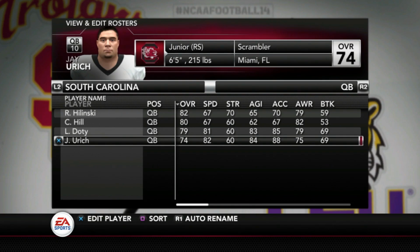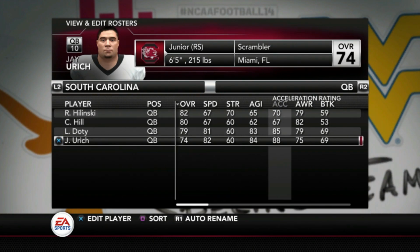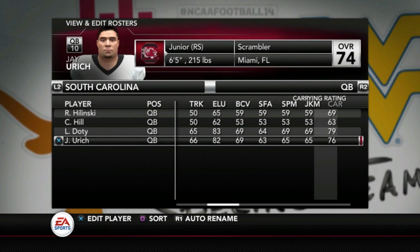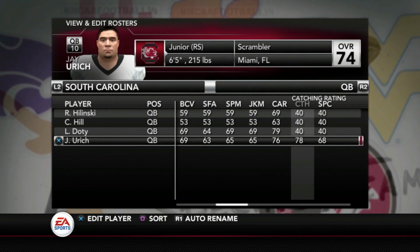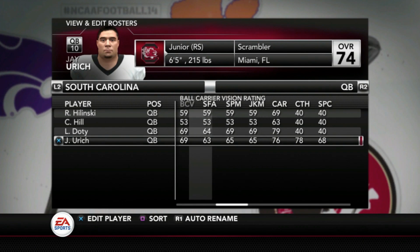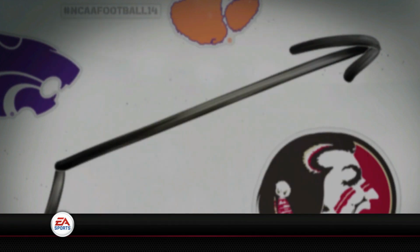I don't think he really fits that well on the roster for this game because you've got all these other guys. So I don't know what we're going to do. I think we actually gave him wide receiver ratings as well. Yeah, see, his catching is a 78 compared to normally a quarterback's only 40. So you can move him. I'll go ahead and show you what his rating would be. He's a 74 overall as a quarterback.